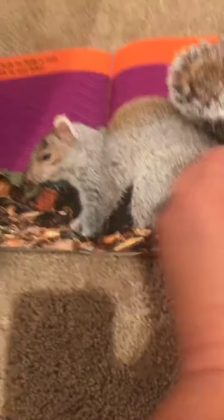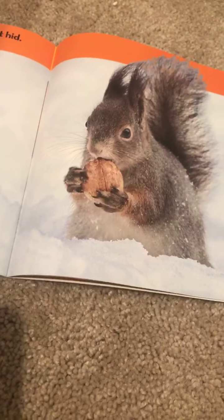A squirrel digs a hole to hide a nut. It hides lots of nuts that they will eat later. The hungry squirrel digs up the nuts it hid and digs through the snow to find them. Guess what? Nuts that stay buried grow and they become trees.